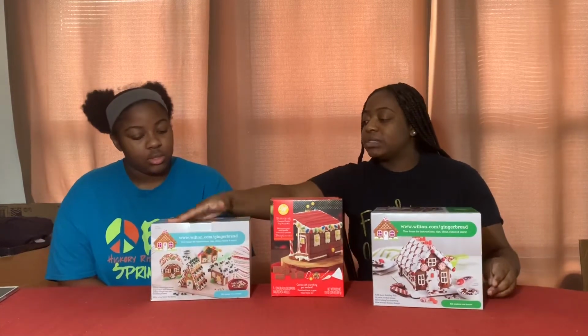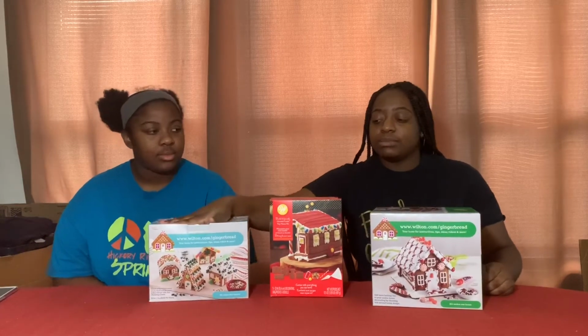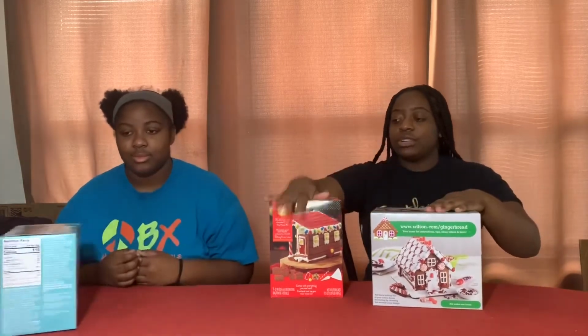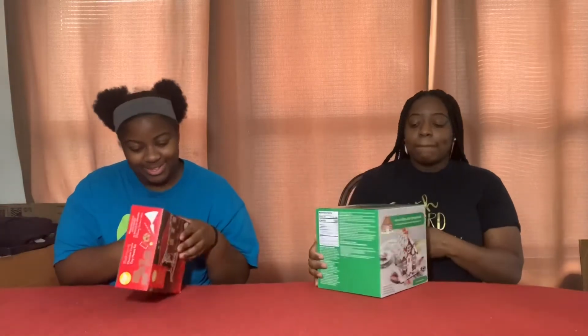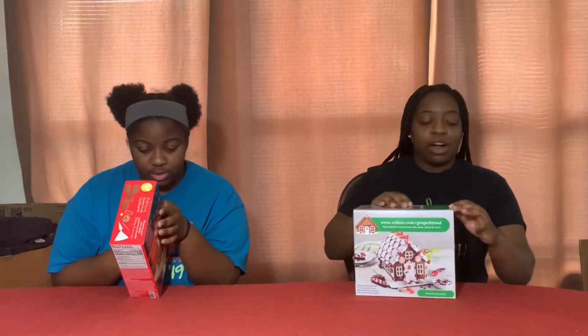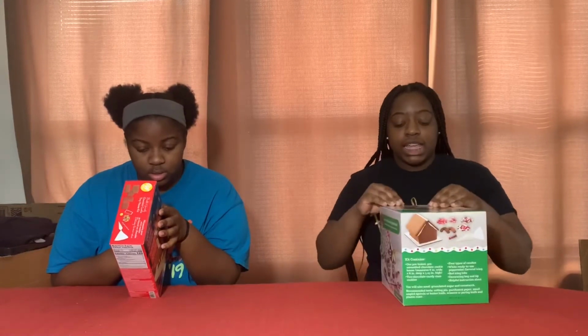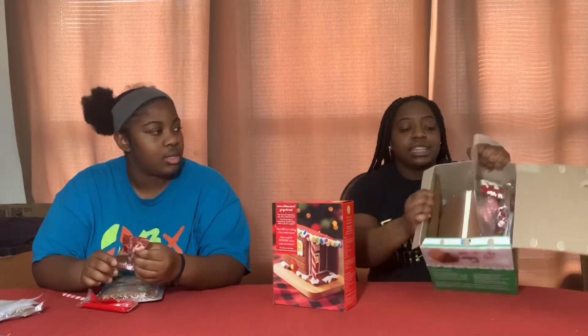I wish you didn't get this one because this looks like a lot more work. Since we're doing a contest, we're not going to do this one. I'm just going to do this one. My sister's going to do this one. So, both chocolate. I don't know what color icing she has. We're going to open these boxes and then we'll be back. I'm not doing this one. I'm doing this one instead because this one's already made.